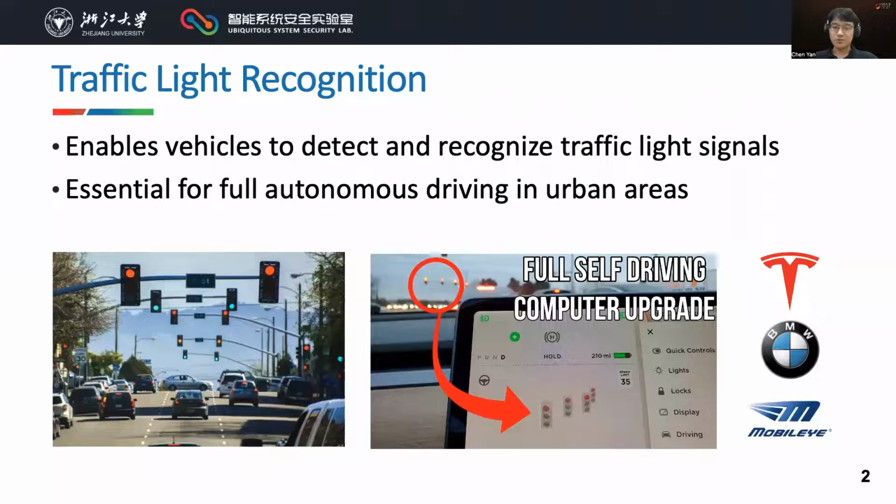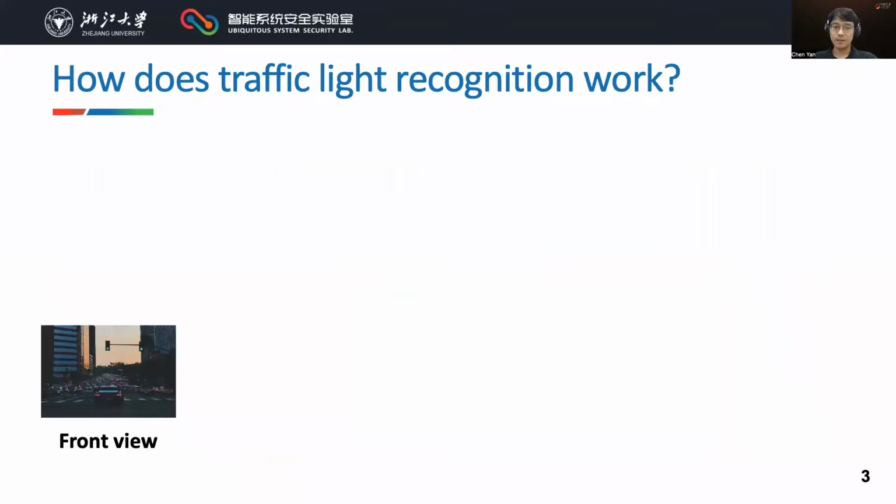Let me get started by introducing traffic light recognition. Traffic light recognition is a system that enables vehicles to detect and recognize traffic light signals. It is essential for full autonomous driving, especially in urban areas, and companies like Tesla have already implemented this system on their vehicles. So how does traffic light recognition work?